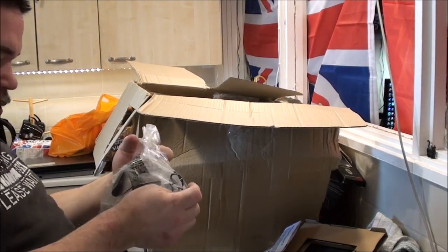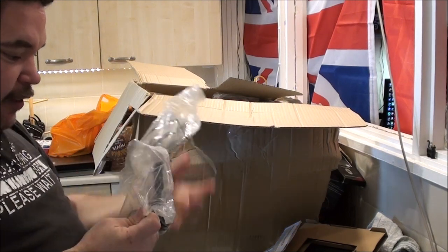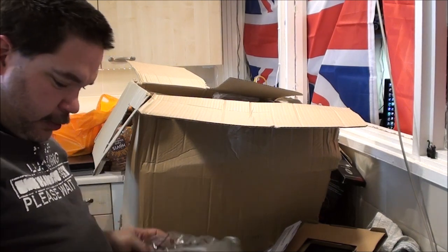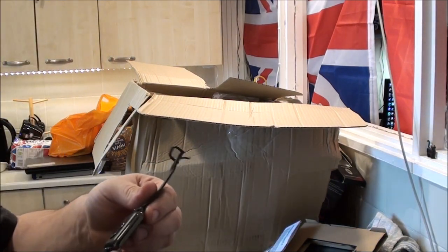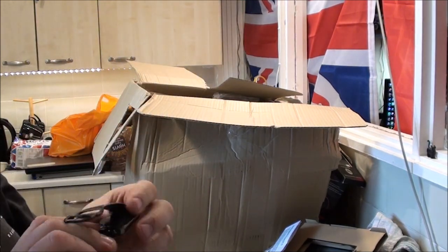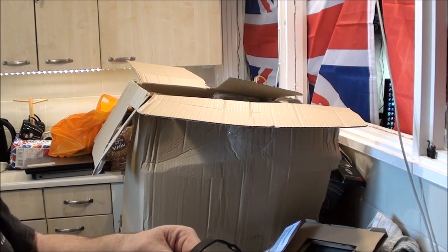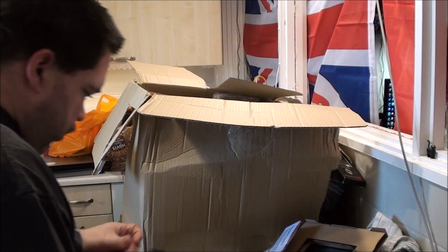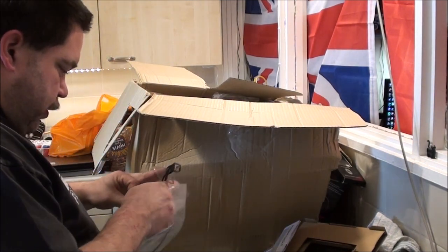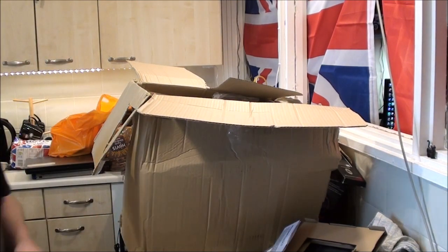It's a smartwatch. There's no guarantee it's going to work, but there you go. A smartwatch. I'm not getting it to do anything there. It's got a USB cable with it, so I'll just have to put it on charge to see if I can get it to do anything. Awesome beans. Right, what else have we got?